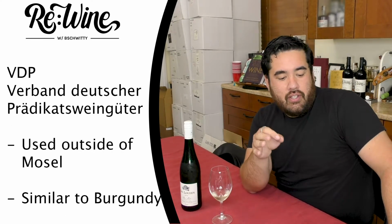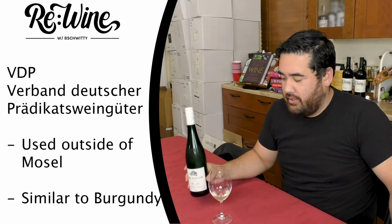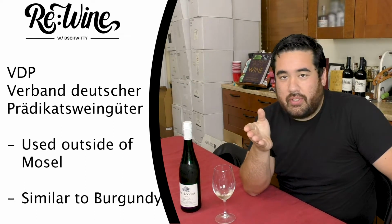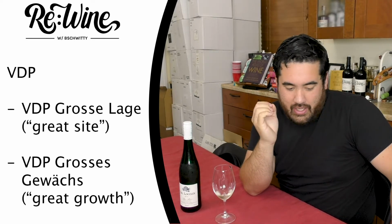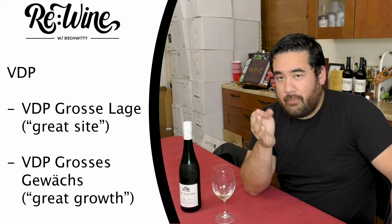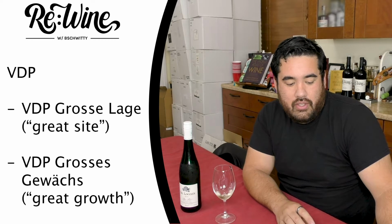Final classification would be VDP, which is Verband Deutscher Produktionsweingüter, or VDP. And it represents both sweet and dry styles, but it is commonly used outside of Mosel. Again, Mosel is where the Riesling that I'm drinking is from. And there's an additional level of classification based on where the wines are grown, similar to the Burgundian style of wine labeling. VDP Grosse Lage and VDP Grosse, I'm not going to try. Great site or great growth indicate a higher quality of regional designations that are typically associated with single vineyard or small grape growing areas. Dry Rieslings under this classification will be labeled as Qualitätswein and Trocken, and can also be labeled with ripeness in terms of the predicate system, which we were just talking about.